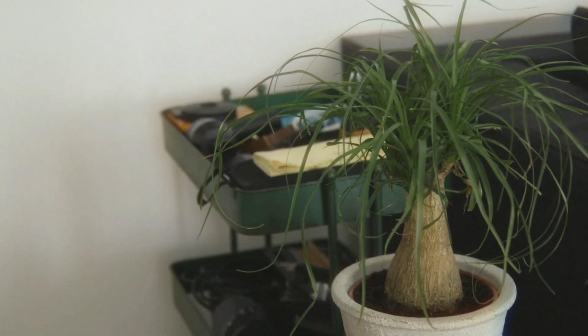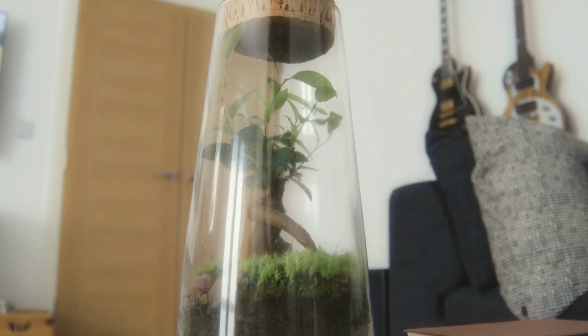I have a few more plants dotted around the place, and also this cool terrarium, and I think that's about it. So there we go. It's nothing crazy, but it's everything I want to make my music, and I'm very grateful that my music has allowed me to get all these bits.